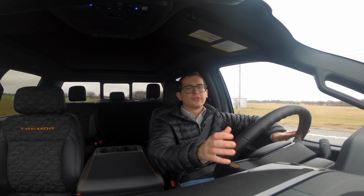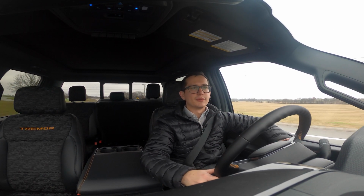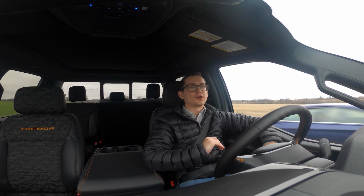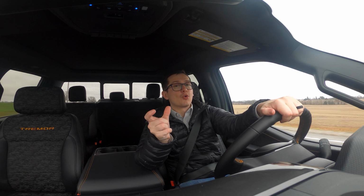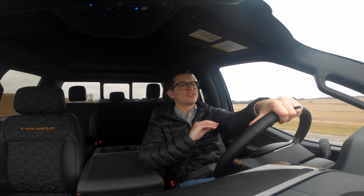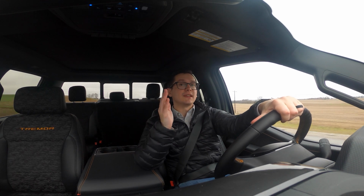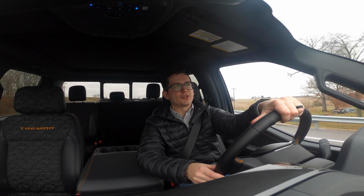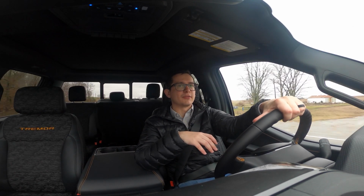As you can tell, the V8's just gonna sound a little bit better. Power-wise, you're gonna be about the same. This again has 400 horsepower. It will have more torque at about 500 pound-feet of torque versus the 410 pound-feet of torque of the standard V8. However, towing is kind of where you're gonna think that this has a little bit better of an edge.